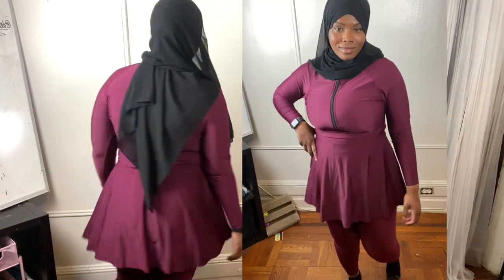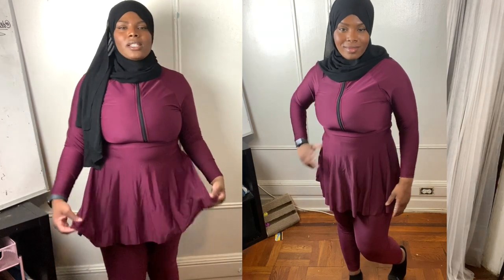The full look, of course, I love it. My only concern is that I just wish it was longer, and yeah, the boobness is doing what it's doing, all right?